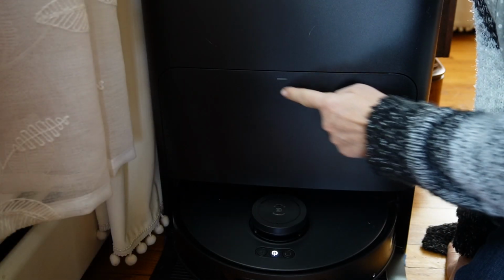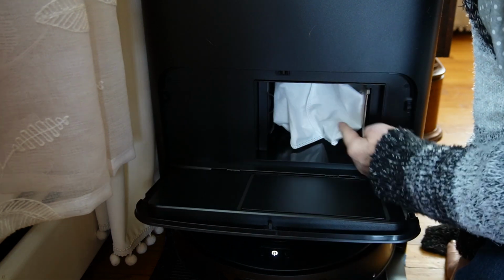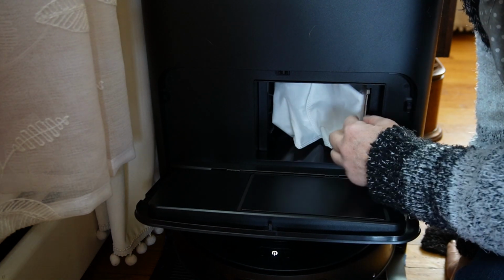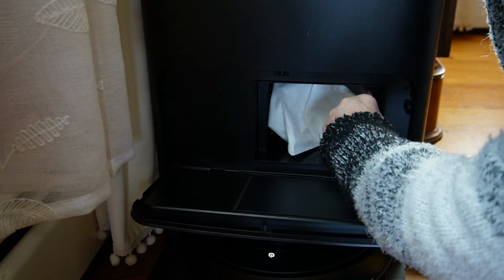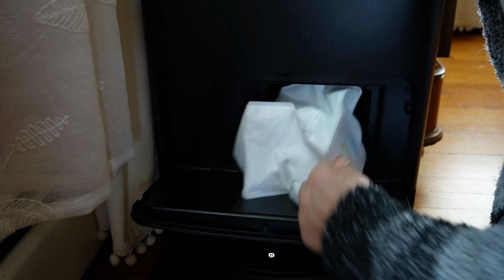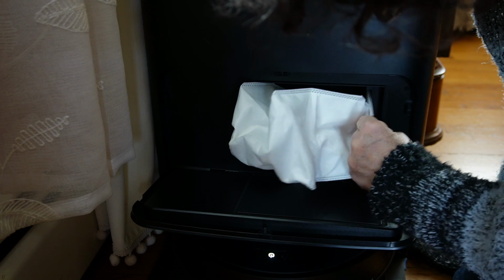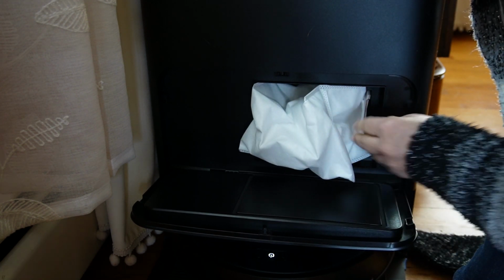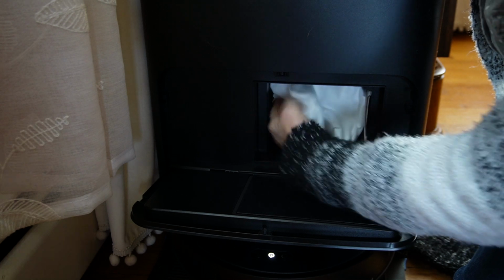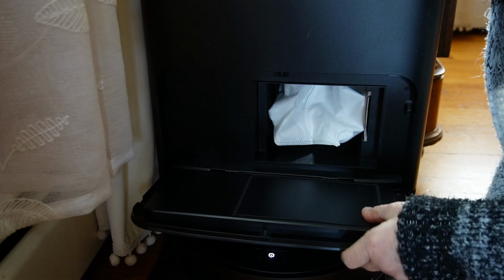So in this compartment here at the bottom, if I press, it will release it. And this is where the vacuum bag goes. You just basically pull this. Hold on, let me make sure I got it. Okay, here we go. So that's the vacuum bag. And that's quite a lot of space. They do give you 3 more, and then of course you'll have to repurchase some. Okay, so that's that.